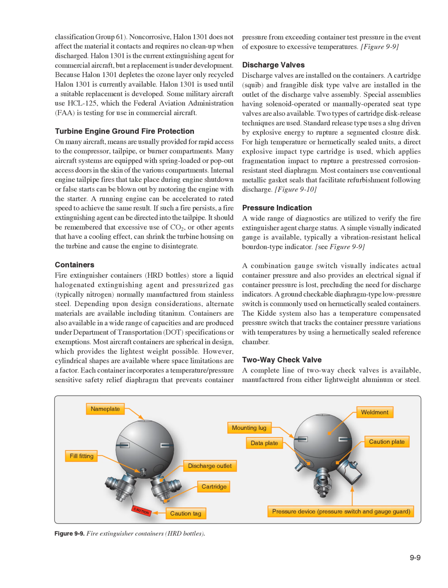Figure 9.9, Discharge valves. Discharge valves are installed on the containers. A cartridge, squib, and frangible disc type valve are installed in the outlet of the discharge valve assembly. Special assemblies having solenoid operated or manually operated seat type valves are also available. Two types of cartridge disc release techniques are used. Standard release type uses a slug driven by explosive energy to rupture a segmented closure disc. For high temperature or hermetically sealed units, a direct explosive impact type cartridge is used, which applies fragmentation impact to rupture a pre-stressed corrosion-resistant steel diaphragm. Most containers use conventional metallic gasket seals that facilitate refurbishment following discharge.